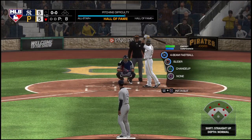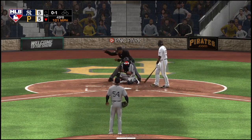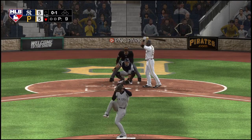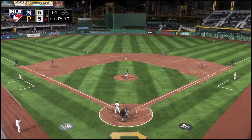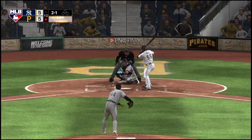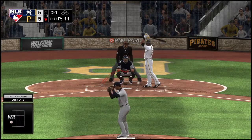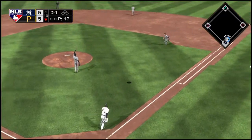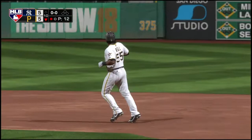Leading off for the Pirates, Josh Bell the next to hit. Here's a strike. A count of 1-1 to the Pirates' first baseman. It's 2 balls and a strike to Josh Bell. Popped high in the air. Walker is there, looks it into his glove, and there's 1 gone.